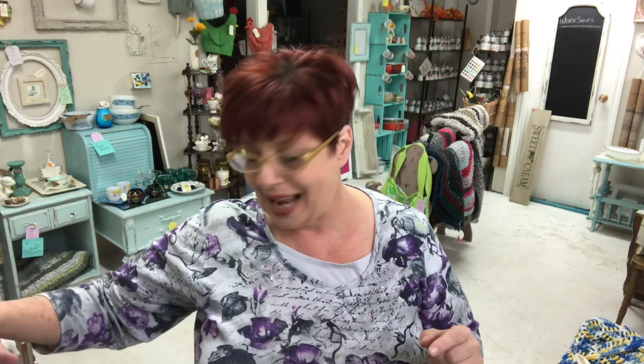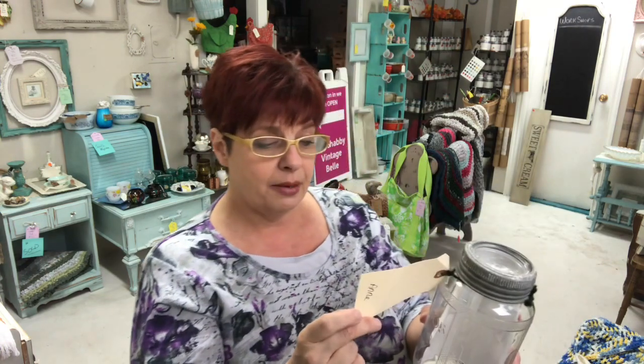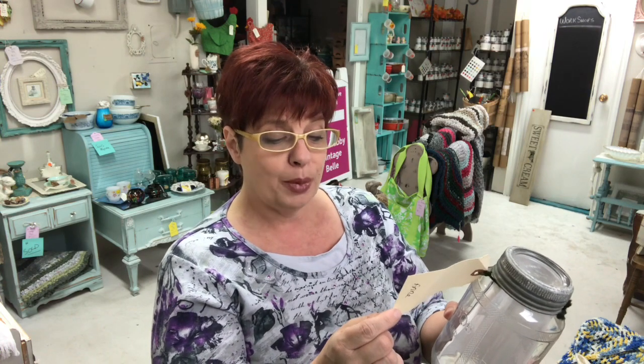So anyway, moving on to the thrift haul. One of my vendors, Anne, brought in this really cool Nabob coffee jar. It's a 1920s Nabob coffee jar. It has this little tag with it. It's super cool. Glass lid made by Dawn Glass in the Redcliffe plant. So she was so thrilled, and I don't blame her, because this is one of the coolest things I've seen in a while come through the door.